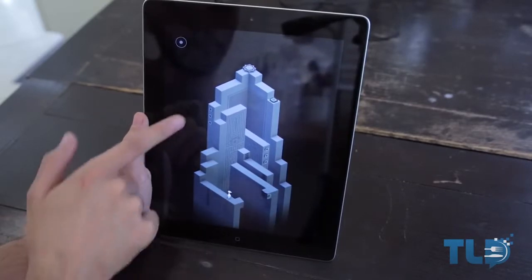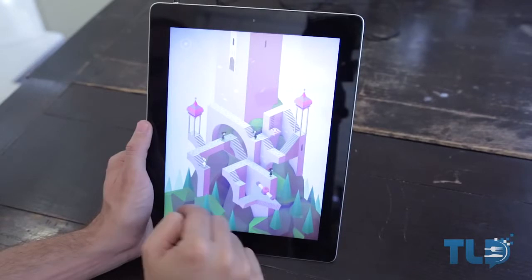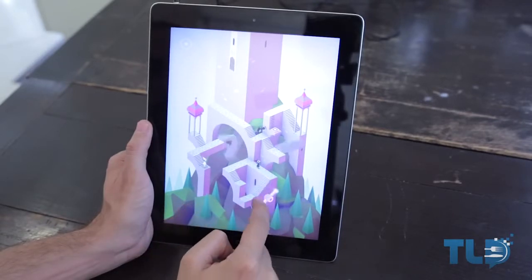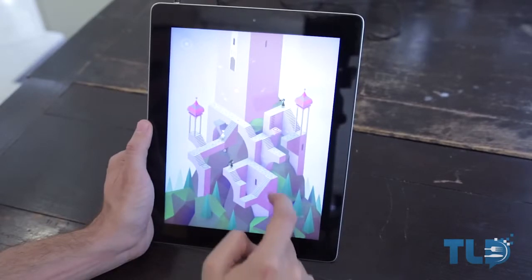Each level adds its own little twists and change in style, and while the game only takes a good 3 or 4 hours to complete, none of that time or the money spent on it feels wasted. Those of you with a preference for the artsy side of games will definitely want to check this one out for its $4 price tag.